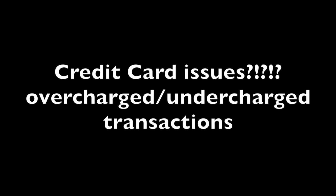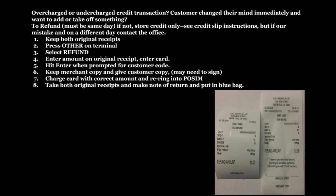Overcharged or undercharged credit transaction. Customer changed their mind immediately and wants to add or take off something. To refund, it must be the same day, and if it's not, it's going to be store credit. So you can see the credit slip instructions for that. But if it was our mistake and on a different day, you will contact the office.